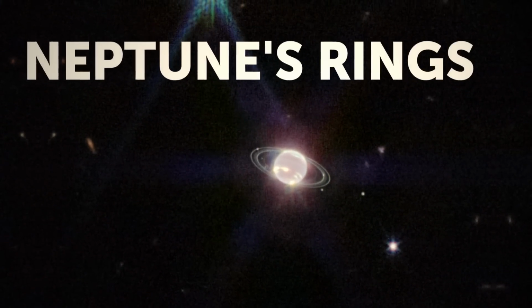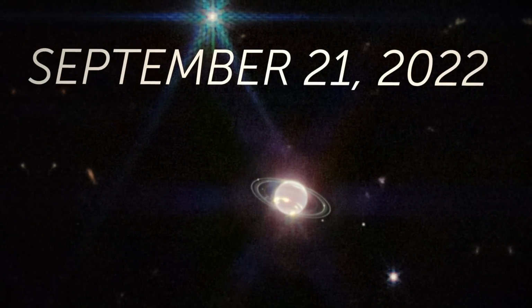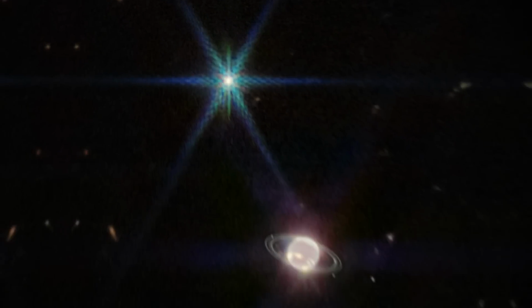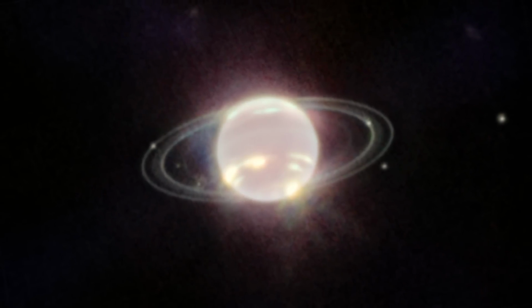Neptune's rings. This photo was published on September 21st, 2022. In this photo, we can even see 6 small moons next to the planet, with Triton shining brightly in the upper left corner. You didn't think it was the sun, did you? And yep, Neptune has rings too.